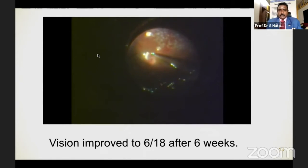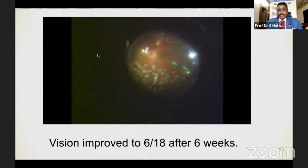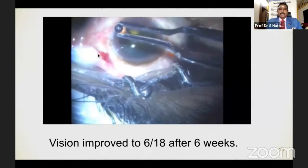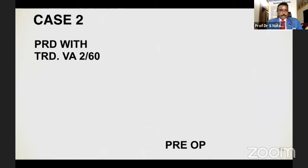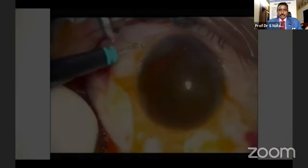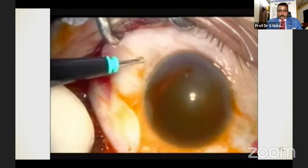Here you can't demonstrate that, but using the 3D, you'll be able to see well. Another advantage of using the 3D is that whatever you see, all in the OT, including your assistants, can see. This is a case of proliferative diabetic retinopathy with a preoperative visual acuity of 2/60 with a fibrovascular proliferation, as you see here, and this is the intraoperative.